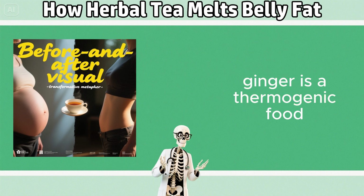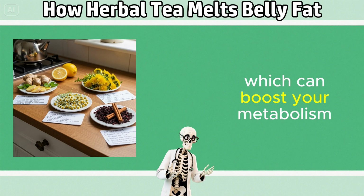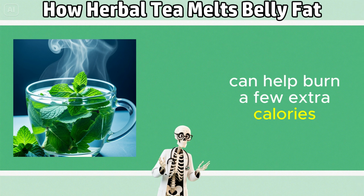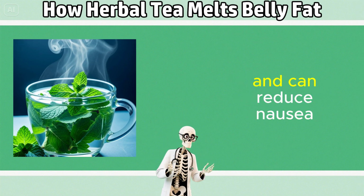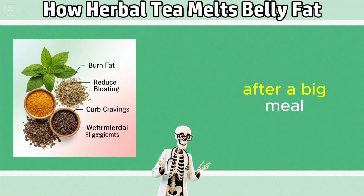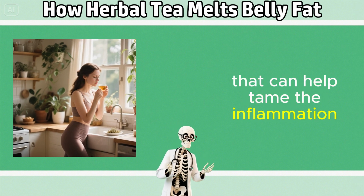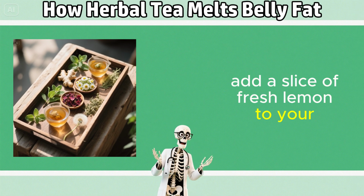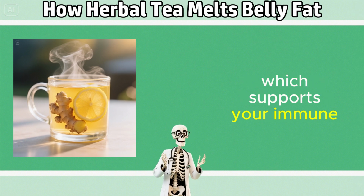Ginger is a thermogenic food, meaning it slightly raises your body temperature, which can boost your metabolism. That little heat wave in your body can help burn a few extra calories, especially when you're consistent with it. Ginger also helps with digestion and can reduce nausea, making it a great choice if you're feeling sluggish after a big meal. Plus, it's got anti-inflammatory properties that can help tame the inflammation linked to belly fat. Pro tip: add a slice of fresh lemon to your ginger tea for a zesty flavor and a dose of vitamin C, which supports your immune system.